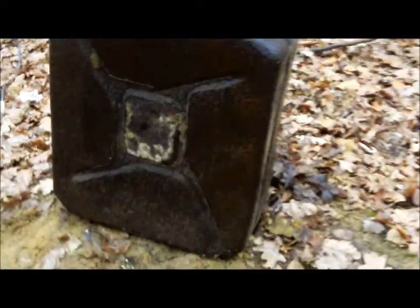I don't know if there's any markings anywhere else, but WD, I suppose, 1944. You can just make out water there. Just see it, yeah. Water. Very nice.